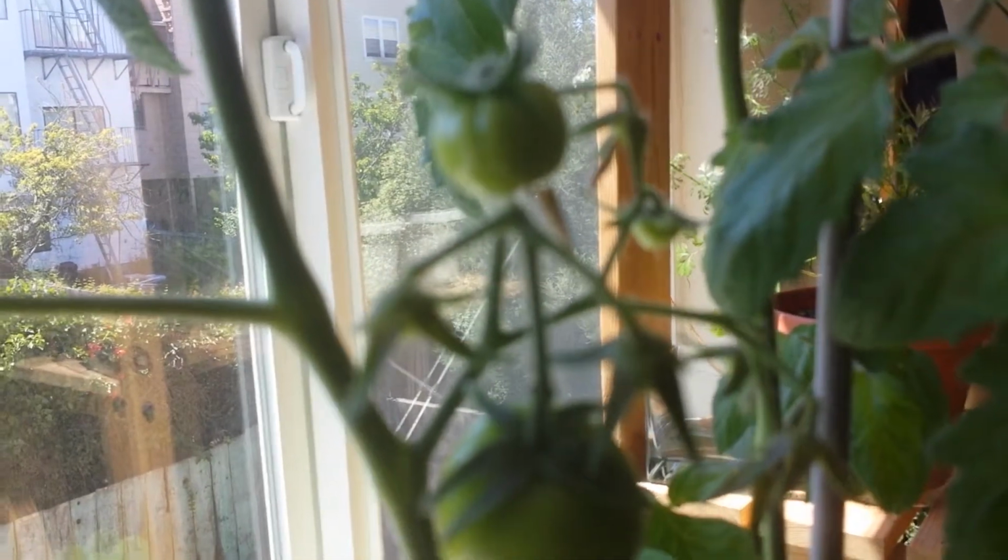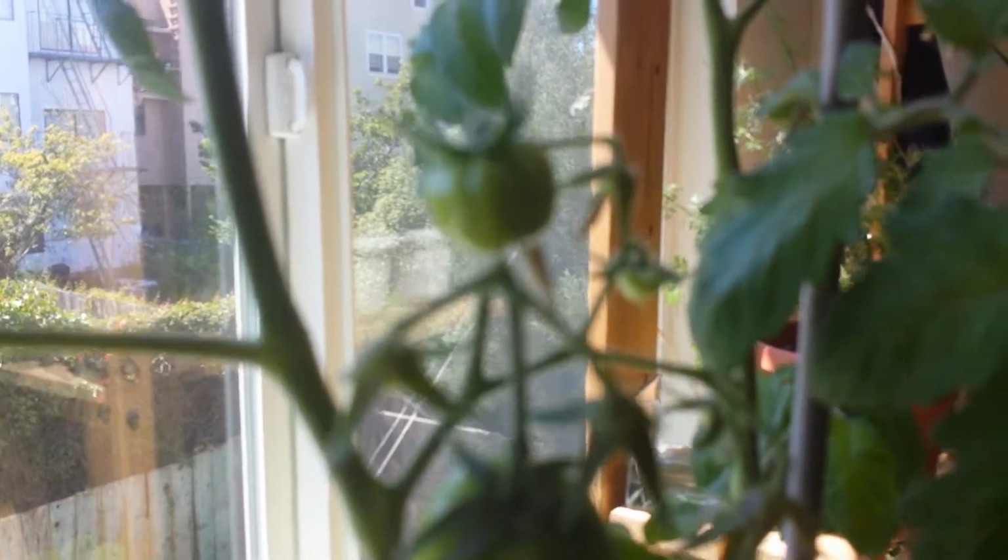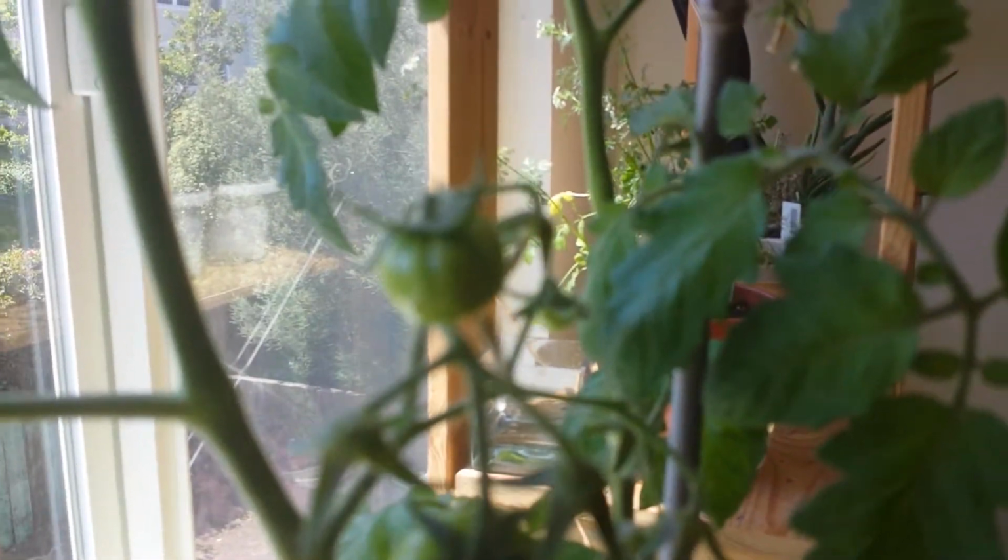This thing's really not that great. I'm using a Samsung phone, and it just doesn't want to focus when I want it to. It thinks the buildings in the background are more important.